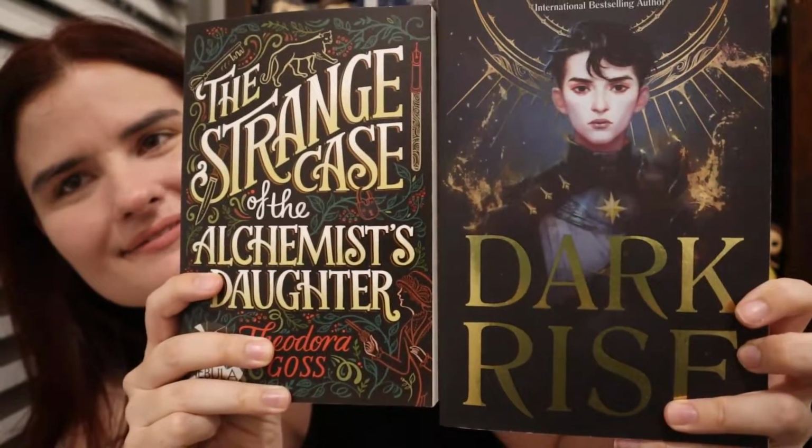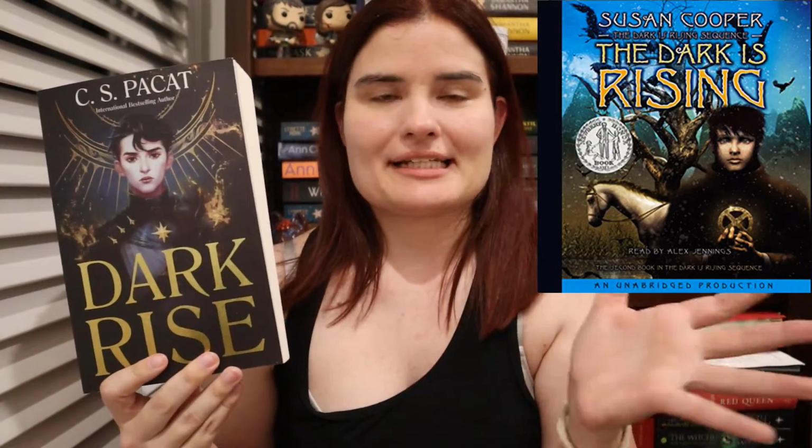Alright, so the next book I'm going to choose, I've decided to base off the young boy on the cover, and I'm going to match that to The Dark is Rising by Susan Cooper. This is a book I just managed to find on Goodreads because I was really struggling to match this cover, but it just randomly came up in a search that I did, and I thought, hey, a boy on the cover, great, we'll match it.